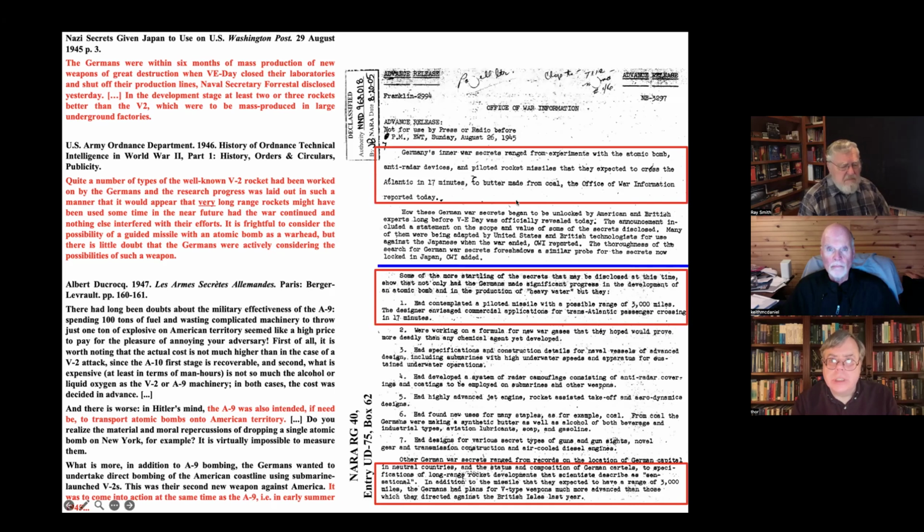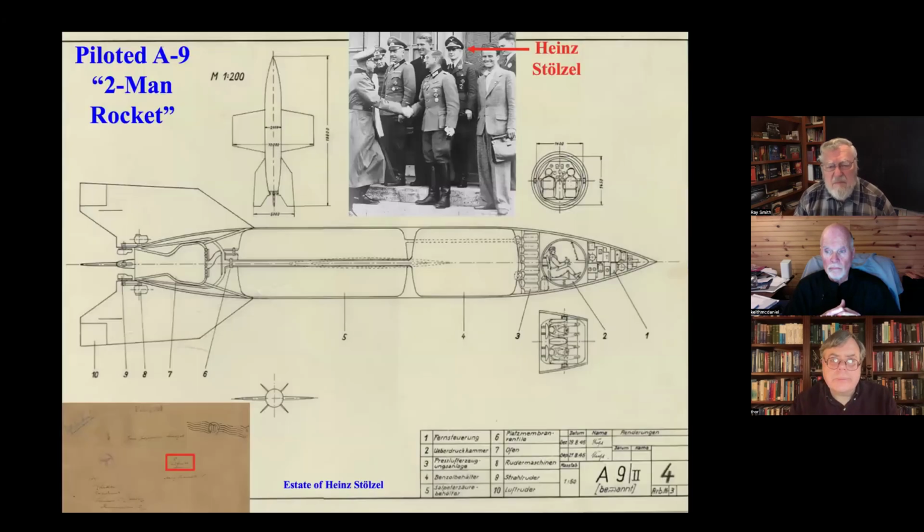Still more evidence is actually from the U.S. War Department, now the U.S. Department of Defense. Their own press release from the U.S. War Department after the war said, oh, yes, we learned through our investigators after the war about the German, quote, experiments with the atomic bomb and experiments with piloted, again, rocket missiles that could cross the Atlantic. So it mentions this, but doesn't actually provide the details.